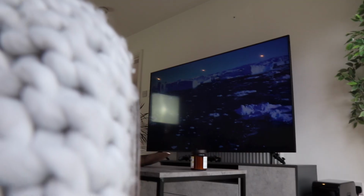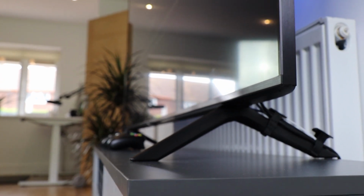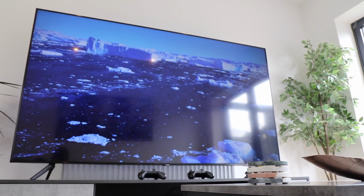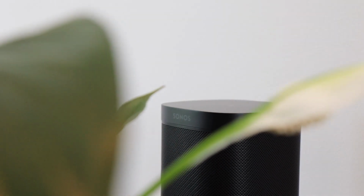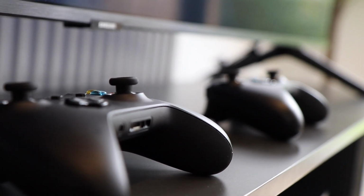condition. Finally, we make it to the entertainment area, obviously my favorite part of the house. Here we have a rather small 4K 75-inch Samsung UW75 TU7000. I mean, they could make some better names for their products. That's paired with a full Sonos 5.1 surround sound, Apple TV 4K, and of course Xbox One X, which just gives an incredible cinematic experience.